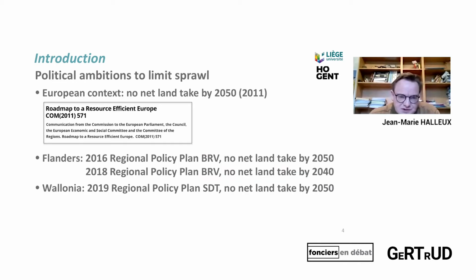But still, in Belgium there are political ambitions to limit sprawl, and this is related to the topic of the day: ZAN in French, or no net land take in English, following the roadmap to a resource-efficient Europe published in 2011. In 2016, in Flanders, the regional authority decided to follow this objective with no net land take by 2050. In 2018, they were even more ambitious, with the idea to achieve this objective by 2040. And in Wallonia, we had this decision in 2019 on the regional master plan to achieve the net land take strategy by 2050.